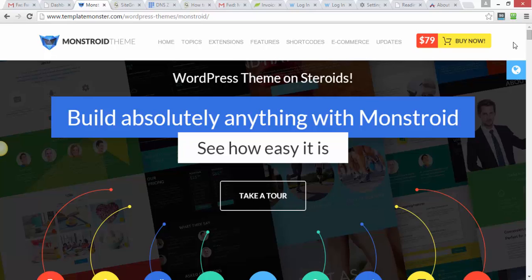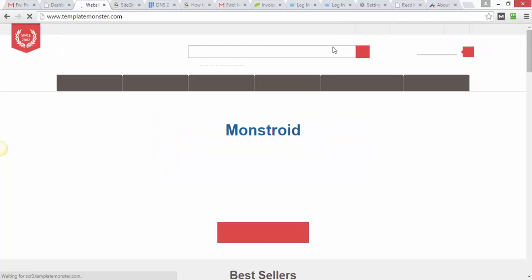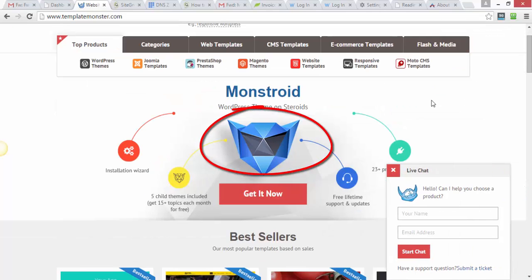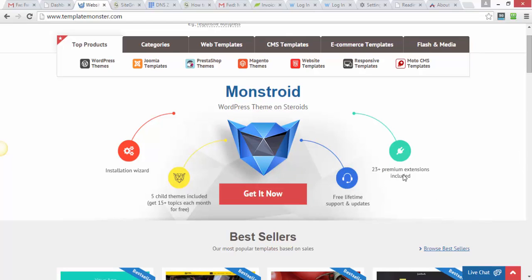But the theme is, to give you an idea, Template Monster is one of the largest resellers of themes in the world, and their featured theme on the front page is the Monstroid theme, which should say a lot. And it comes with a lot. It's got an install wizard, free lifetime support and updates, 23 premium extensions, 5 child themes included, and you're going to get 15 different topics each month. But I'll show you what that looks like once we get inside.